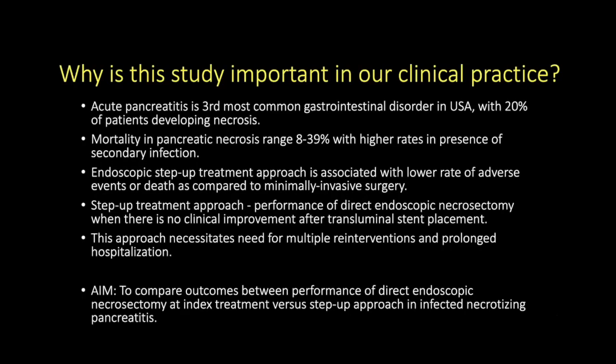So acute pancreatitis is the third most common gastrointestinal disorder in the United States, with 20% of patients developing necrosis. Mortality in pancreatic necrosis ranges from 8 to 39%, with higher rates in the presence of secondary infection. Endoscopic step-up treatment approach is associated with lower rate of adverse events and death compared to minimally invasive surgery. And the step-up treatment approach is when you perform direct endoscopic necrosectomy when there is no clinical improvement after the initial transluminal stent placement.